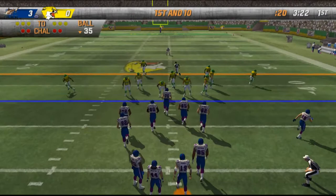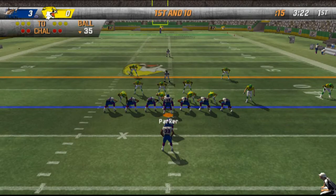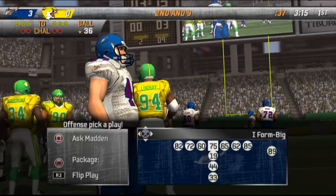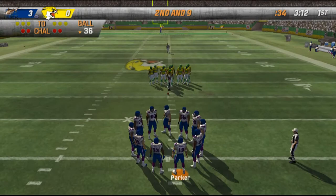Number 33 in the backfield. Handed off to the back. Is there for the tackle. He has a fast first step. He can explode through the hole, but he needs a line to create that little crease or cutback lane to break free. Second and 9. Ball on the 36-yard line.